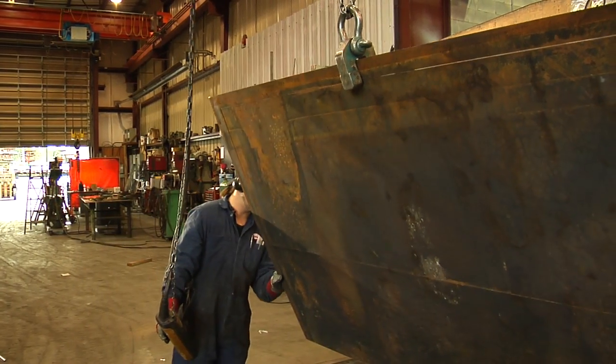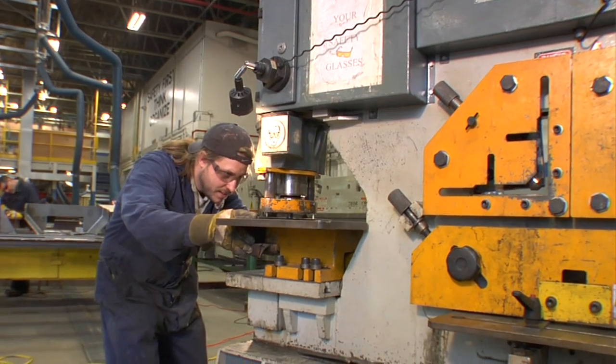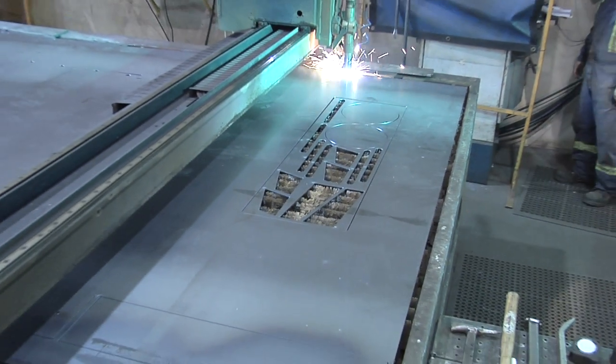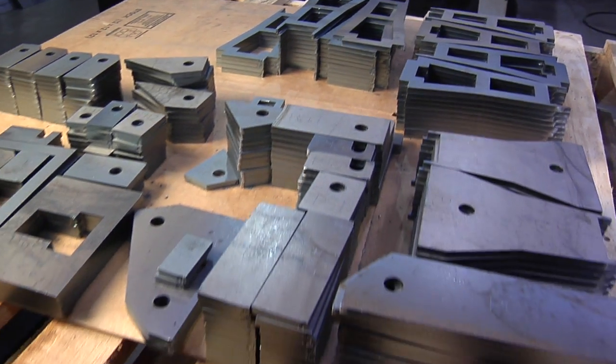At one time, this part would have required various processes, shearing, punching, in order to make this finished part. On this piece of material, we're cutting approximately 60 parts, and we're going to cut this in 30 minutes. At one time, with manual processes, this would have taken many hours to make these same parts.